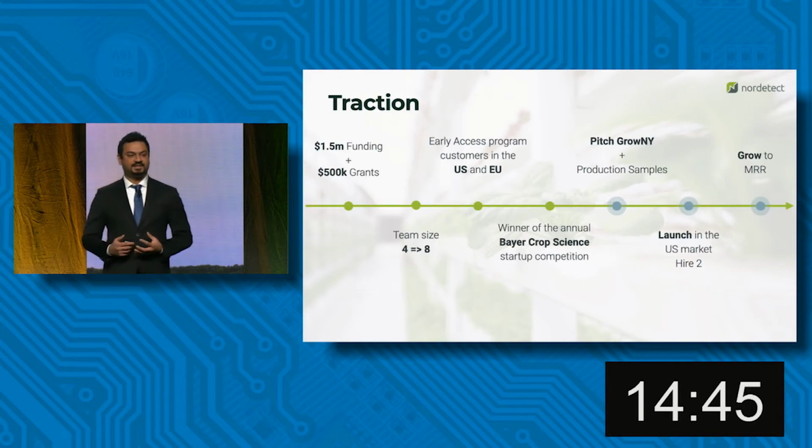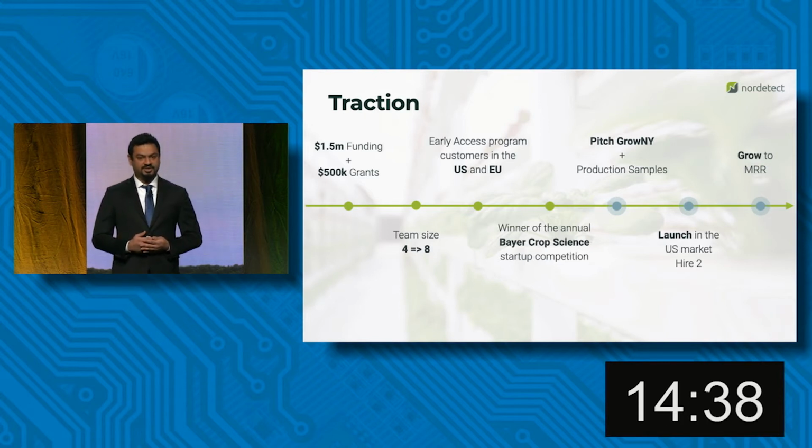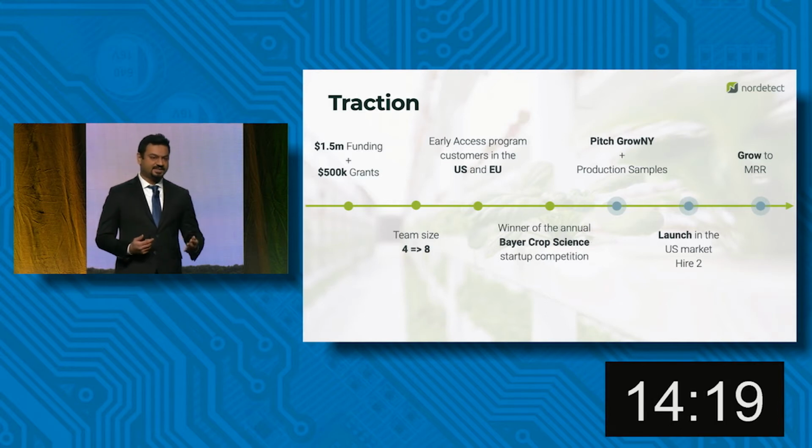So what changed since last year? Just in December, after GrowNY, we were able to raise $1.5 million in private capital, as well as another $500,000 in public domain grants in order to get our product to market. This allowed us to grow our team, make iterations on the product, and proceed with small batch manufacturing. That in turn allowed us to launch an early access program, which enabled us to pivot and find product market fit with customers in the US and the EU.